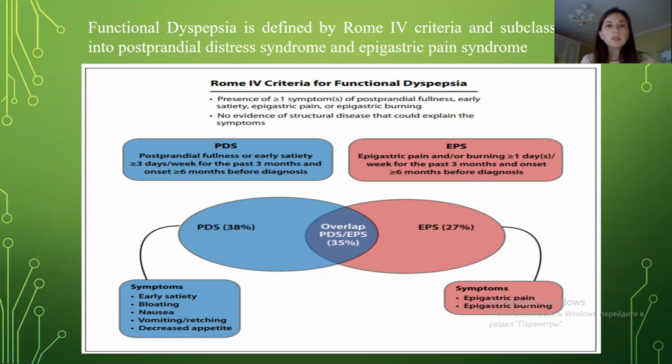You may see that functional dyspepsia is defined by Rome 4 criteria and subclassified into postprandial distress syndrome and epigastric pain syndrome. And what is it? Postprandial distress syndrome is postprandial fullness or early satiety more than 3 days a week for the past 3 months, with onset more than 6 months before diagnosis.